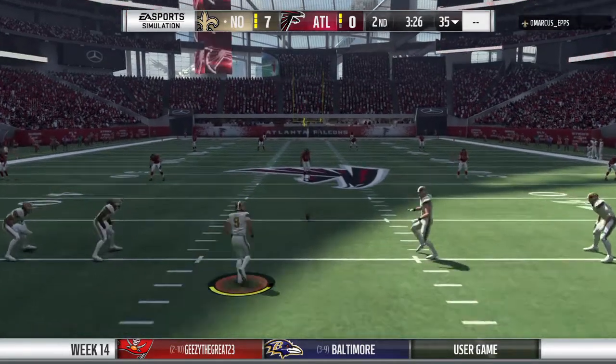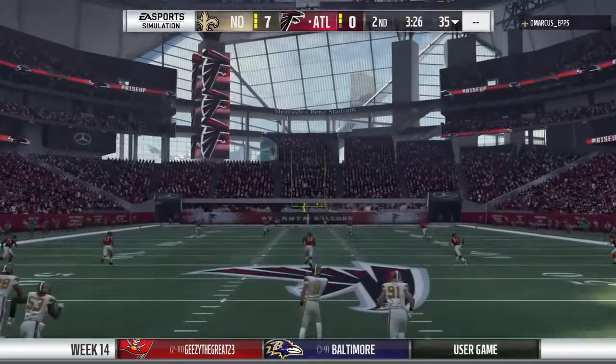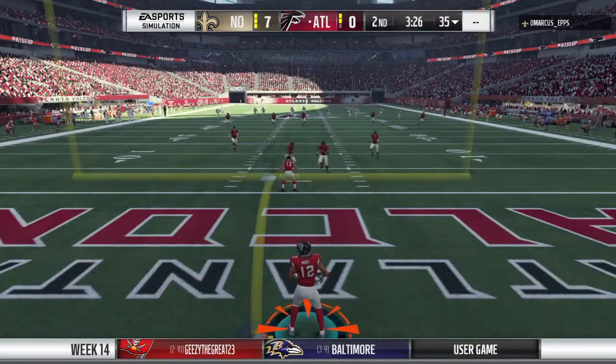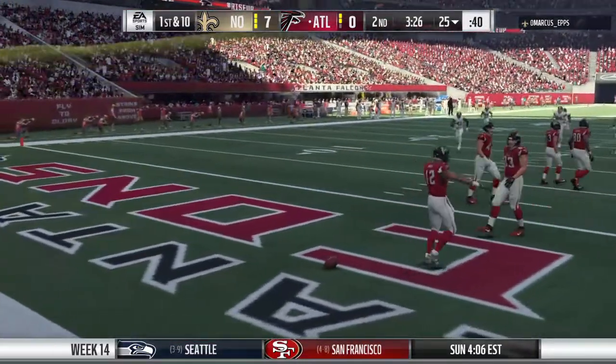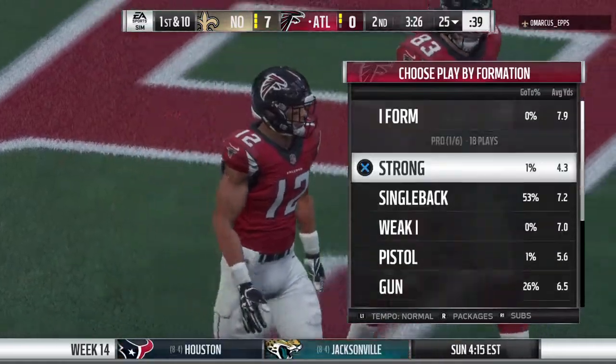Here's Tucker now out to kick this one away. This will be fielded on the back line of the end zone. Atlanta now coming out on the field.